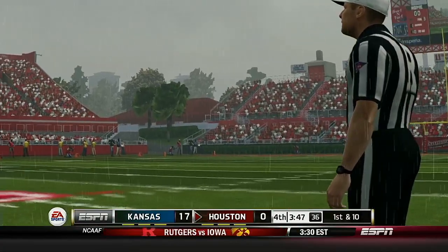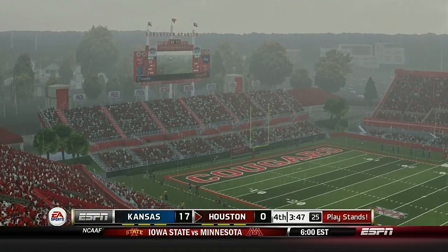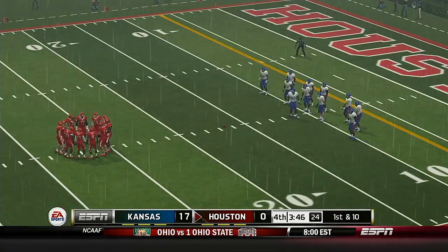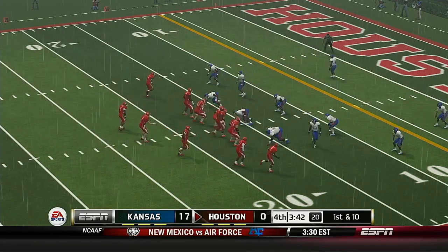After review of the play, the ruling on the field stands. Well, I think the play warranted a review, but the call on the field stands. We've got a first and 10. Ball on the 17. Three down.